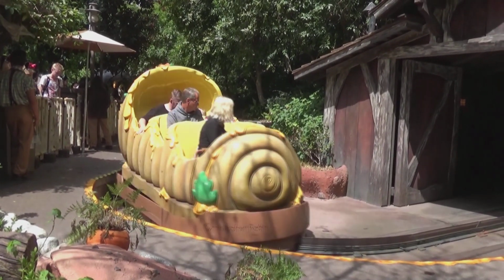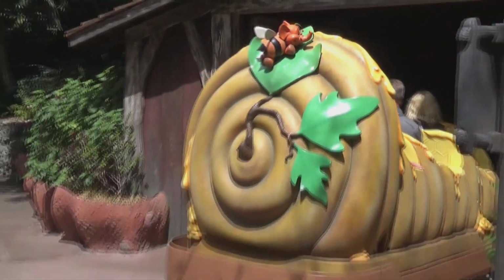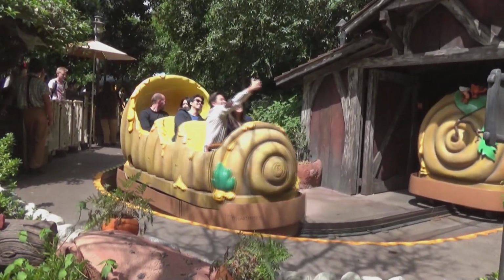It's always great to have a ride with little to no line, and one of those here at Disneyland, if you get here early, is The Many Adventures of Winnie the Pooh in the back of Critter Country. Hop on your beehive and go for a ride.